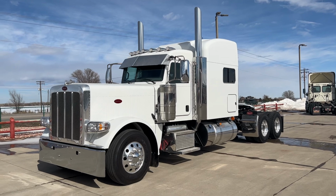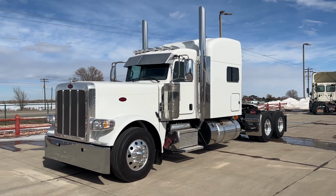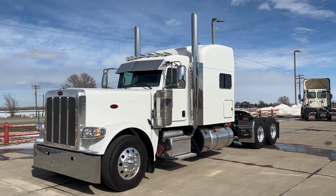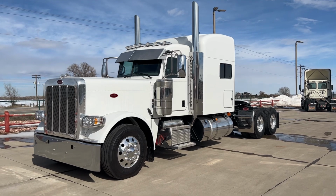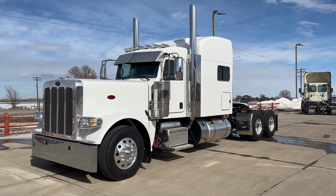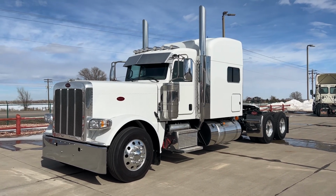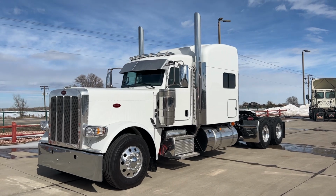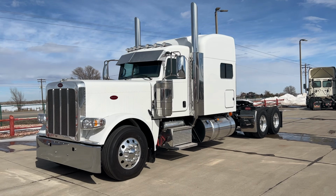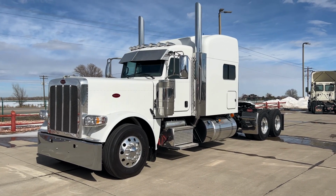I'm feeling a little rusty on these videos because we haven't had much to video lately. But this is a brand new 2023 Peterbilt 389 extended hood, 78-inch stand-up sleeper. This one is available. Customer did not need it. I had a pair of them, a pair of twins. I think there's a previous video on the twin to this. So this is the actual truck. It's not a twin or another one.